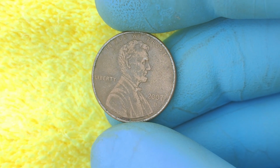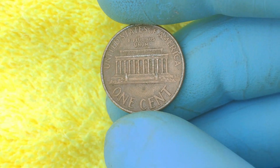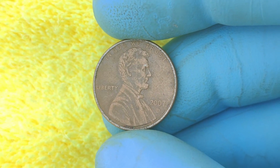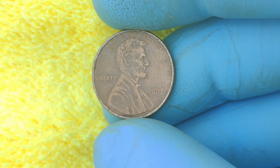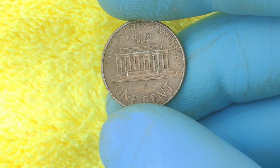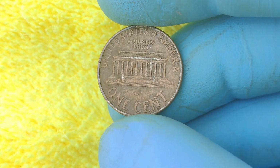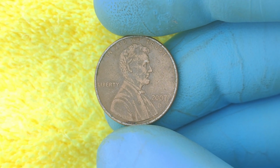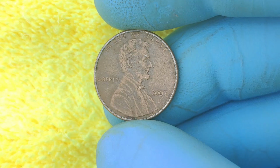Value is not just about age. It is about rarity within condition, demand within the market, and the story behind the coin. The 2007 Lincoln penny represents the final years of the Lincoln Memorial reverse design before it was replaced in 2009 with the Lincoln Bicentennial series. That historical position adds another layer of interest. It marks the closing chapter of a design that lasted nearly 50 years. For new collectors, this coin is an accessible entry point into the hobby. It teaches the importance of careful observation, grading knowledge, and understanding mint errors. For advanced collectors, it represents a challenge to find the absolute best possible example.